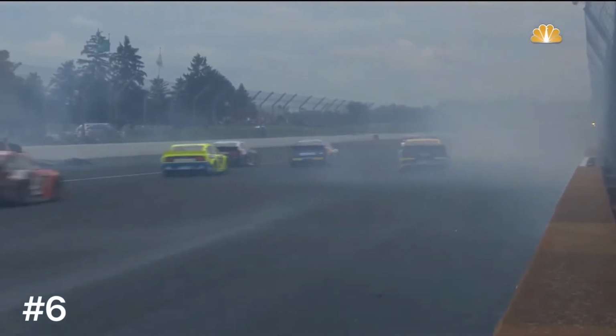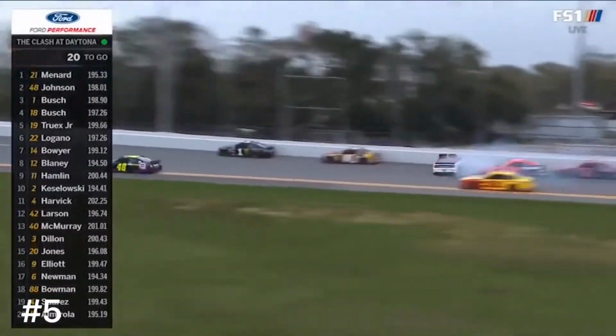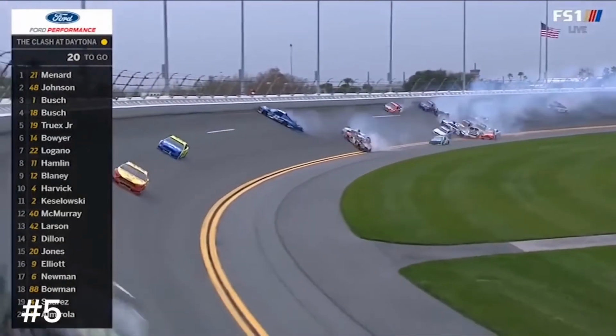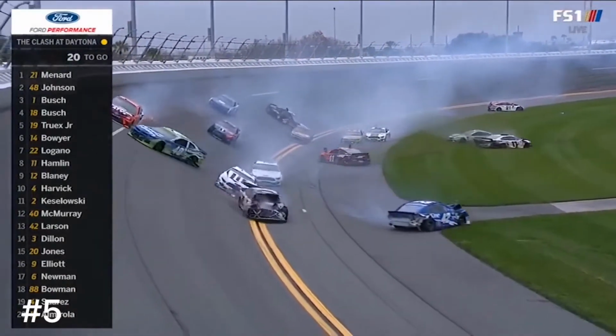Actually, I think those tires were very well. Oh, Jimmy gonna take, no, Jimmy! Contact. And around goes Menard into the wall, taking cars with him. Come on, clear, clear, clear. All clear. Big wreck. You got it.